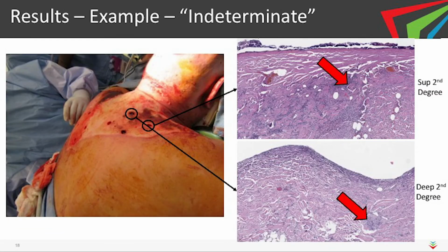The next example is pretty similar, an indeterminate burn, pointing out both of these biopsies. The first one, again, is superficial second degree, but this one is a little bit different. It's a deep second degree, and the second arrow is pointing out a dead adnexal structure, a necrotic one. And deeper, if you could see, there are viable ones in this biopsy as well. And I want to demonstrate that here.